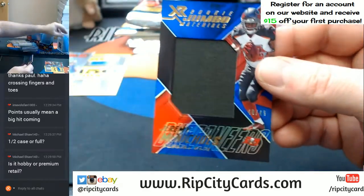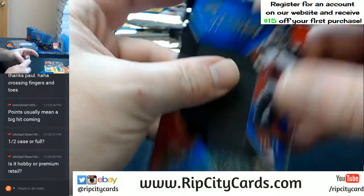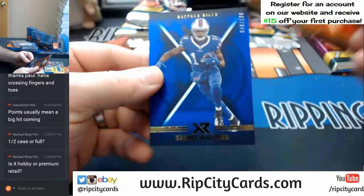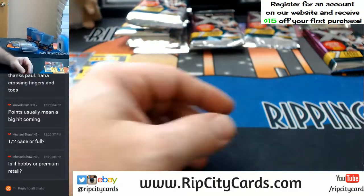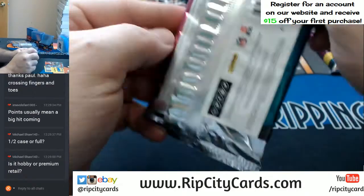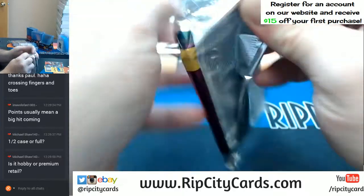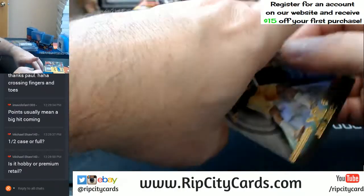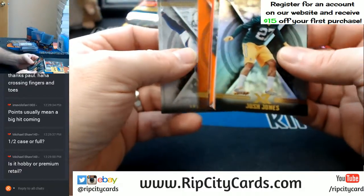McNichols /49. The Buccaneers. I believe he's with the Jets now. Jets, Chad Hansen /299 and Watkins /199. Come on, there's got to be one of them big boys in here. It's got to be.